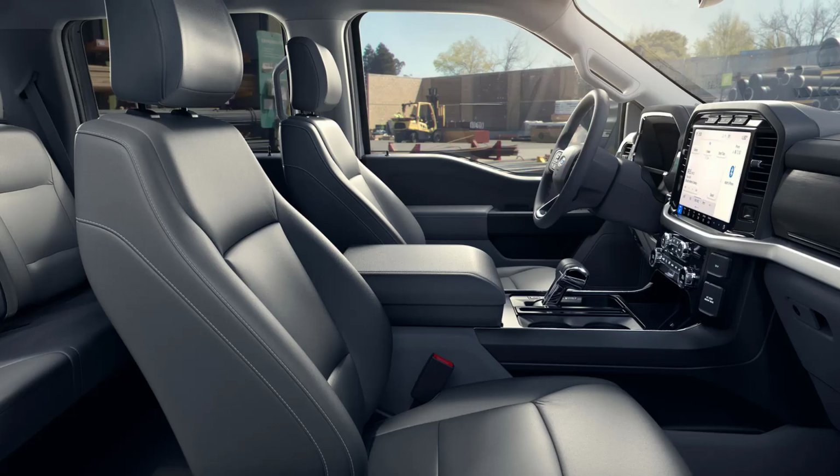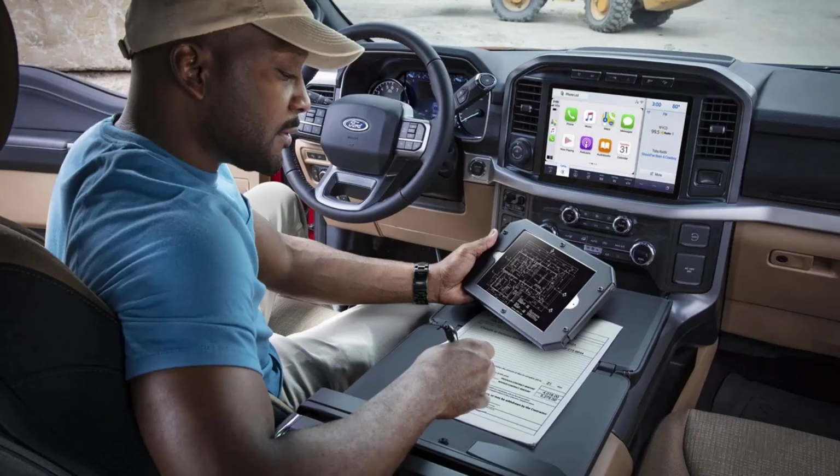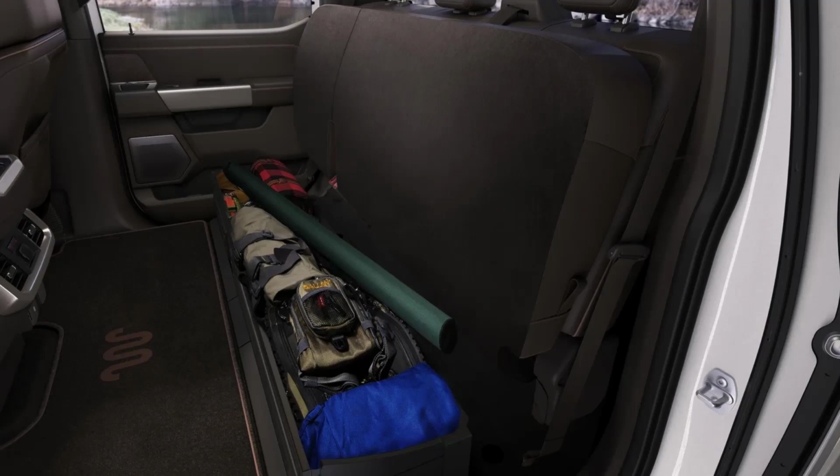The Lightning's interior is almost identical to that of the regular F-150 crew cab. In practical terms, you'll get a spacious cabin that marries intuitively executed physical controls and an easy-to-use central touchscreen. Available features are also similar to what you'll find in the standard F-150. These include the available fold-out center console table, front seats that recline nearly flat so you can stretch out and take a nap, and a lockable storage bin under the rear seat.